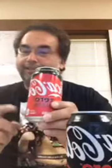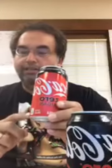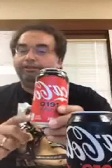But yes, give Coca-Cola Zero Sugar a chance really, really soon. And I think you'll like this as a very good substitution for those who are looking for a no-sugar version of Coca-Cola, because it does come very, very close to the actual taste of Coca-Cola, from what I recall. And maybe the next test I'll try is Coca-Cola Zero Sugar versus Mexican Coca-Cola with real cane sugar to see what the differences are.